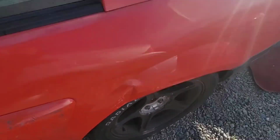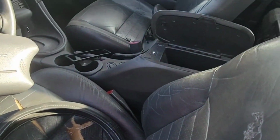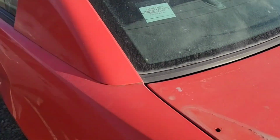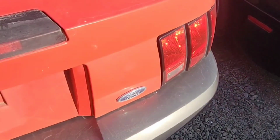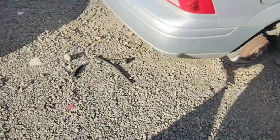Oh, I like how it has the Cobra rims on it. Stylish. Oh, it has Ford mats. Dang. I should consider putting some in my Mustang. But yeah. Let's see what's in the trunk. Alright. Yeah, they're both closed, but I'm good. Good looking.